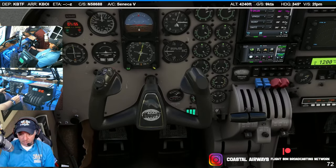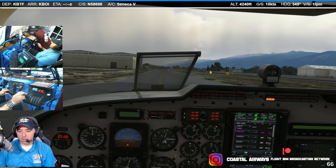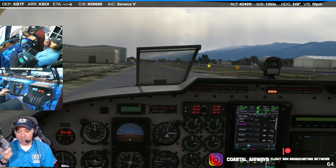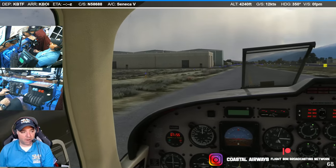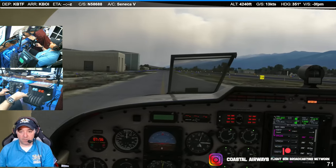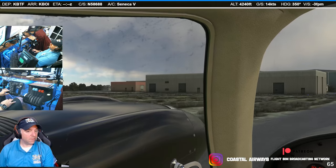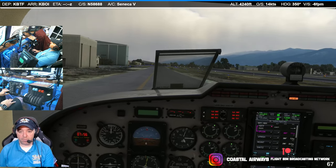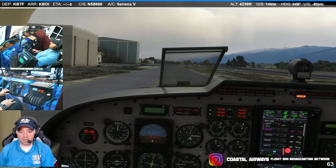Just going to push the yoke down, and we're not going to taxi that fast, so I'm just going to keep it like that. Again, we got to keep it under 6,000 feet, especially with these thunderstorms. We got to kind of stay away from the Class Bravo airspace best we can.